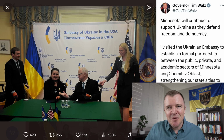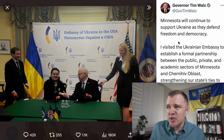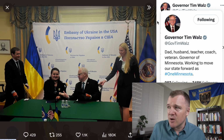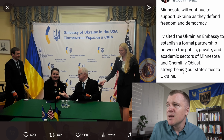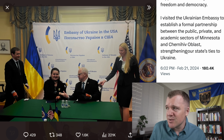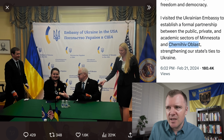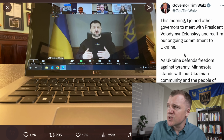So what you need to know about Minnesota Governor Tim Walz is he's a big supporter of Ukraine. I can share with you several tweets from his main account on Twitter. And the first one is him visiting the Ukrainian embassy to establish a formal partnership between the public, private, and academic sectors of Minnesota and the Chernihiv Oblast. This is the Ukrainian ambassador to the United States meeting with Governor Walz. He also was part of a Zoom call with President Zelensky. He joined other U.S. governors to talk with President Zelensky to offer his support for the people of Ukraine.